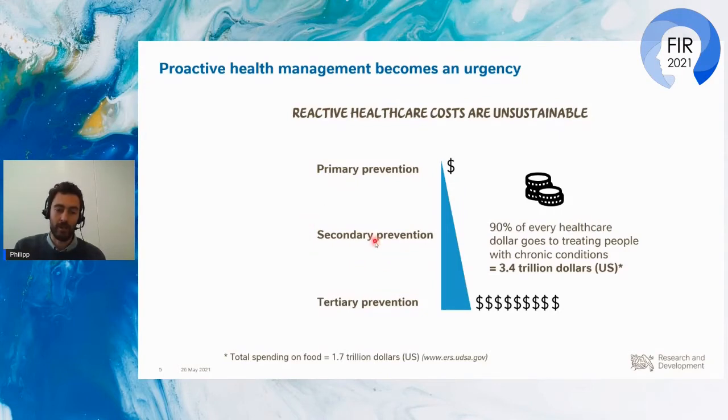Secondary prevention is if there's a chronic condition that is identified, let's say hypertension, and you start treating the hypertension. And tertiary prevention is like once, let's say, a patient had a myocardial infarct, then everything that has been done to prevent a second incidence.